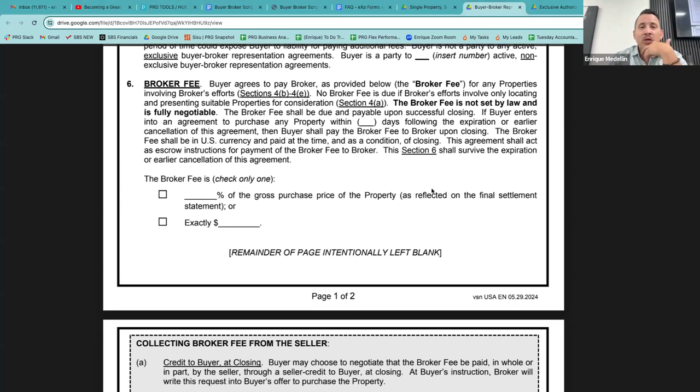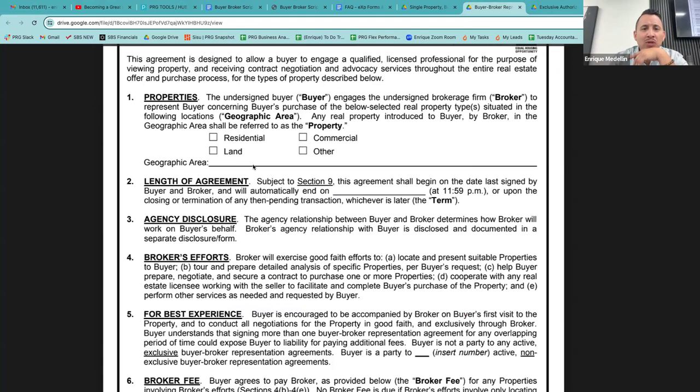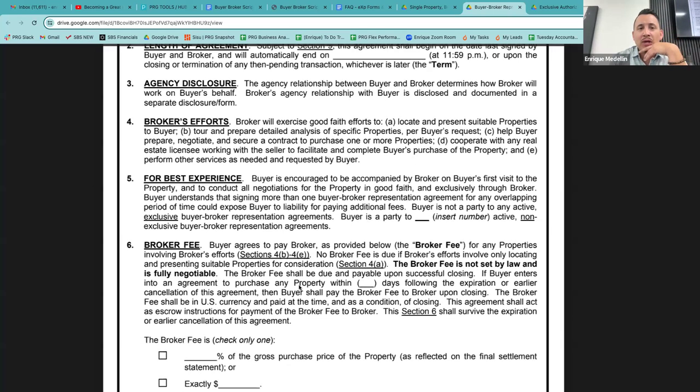Are we limiting this to 1 to 4 units? Will 5+ not be included in these requirements, or because we're part of the association? That's a great question, Amish. I don't know the answer to that, if it's just 1 to 4 units or if it's any. But if we look at the top, it does say residential, commercial, land, and all that. So with that being said, commercial would be 5 or more units, so I'm assuming it's going to be any property.